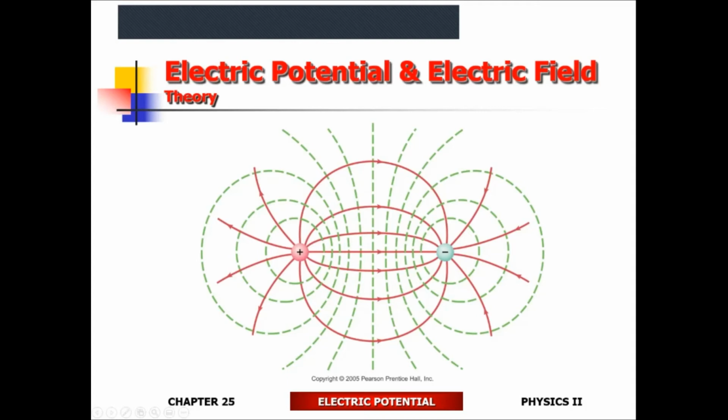So we would normally do a lab similar to this. We measure the voltage, and then we would just connect the dots, in essence, for the dots that have the same value. So you get these circles around charge regions. Electric field is something that you kind of draw.